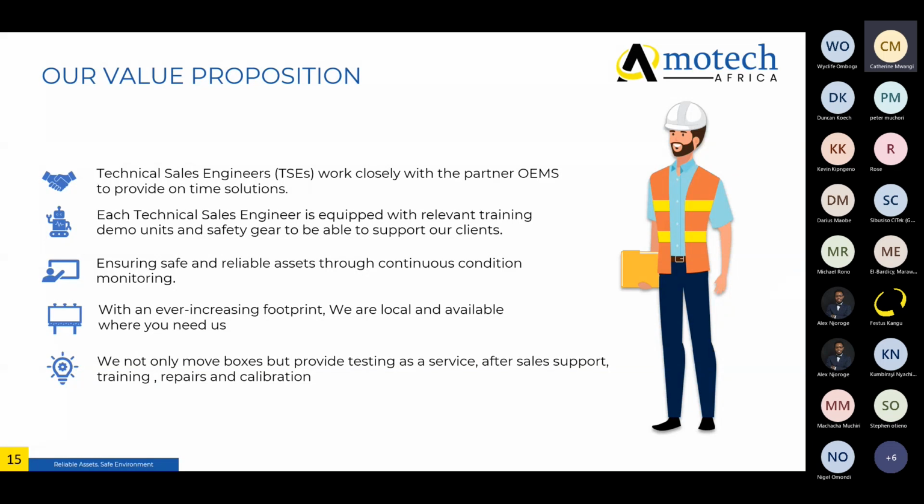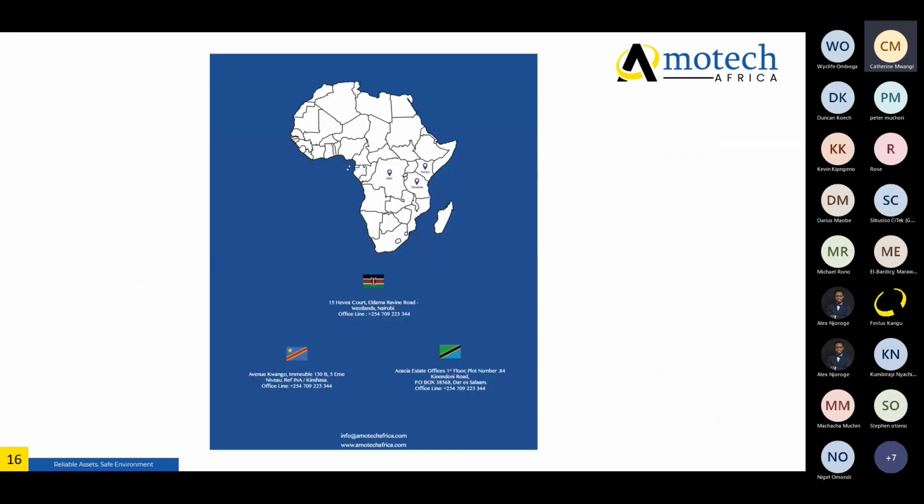We offer a warranty on our equipment, and we support with repair and calibration should there be a need for that. We are also locally available, so we will be available to come to you. If you need a proof of concept, we'll be able to provide that for you. Through this kind of support, I believe you are able to get maximum return on your investment for whatever solution you acquire from Amotech.